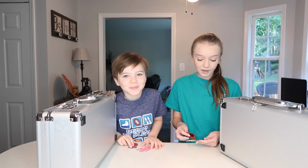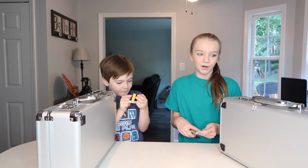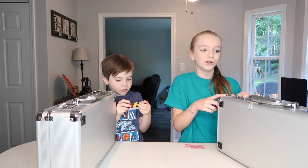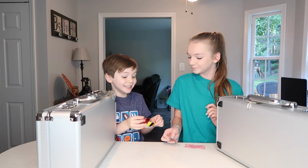And this is really cool because you have to take your finder and decode your numbers to put inside of your briefcase to be able to open it. That's really cool. So do you need my help? Yes. Okay.